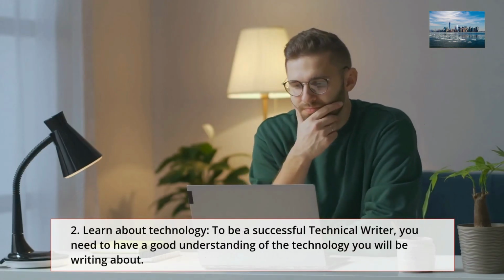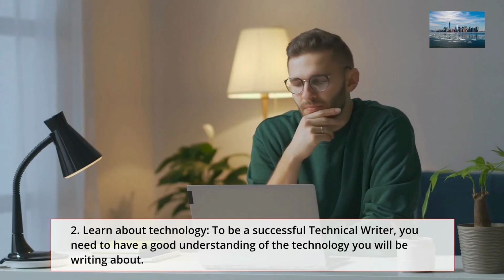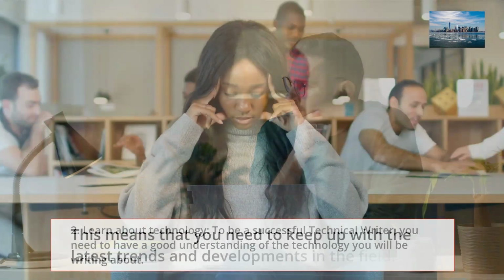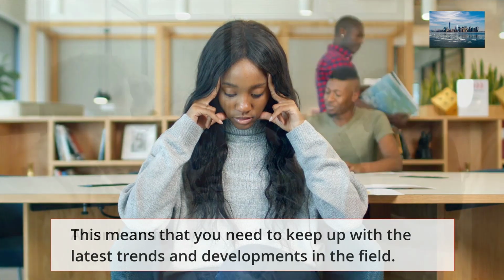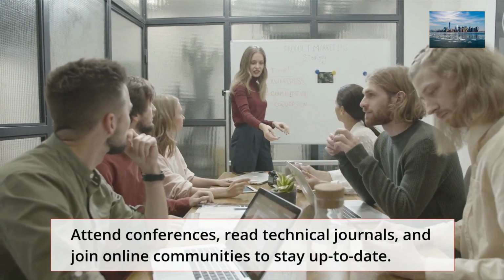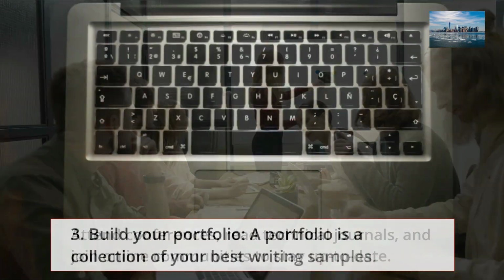2. Learn about technology. To be a successful technical writer, you need to have a good understanding of the technology you will be writing about. This means that you need to keep up with the latest trends and developments in the field. Attend conferences, read technical journals, and join online communities to stay up to date.